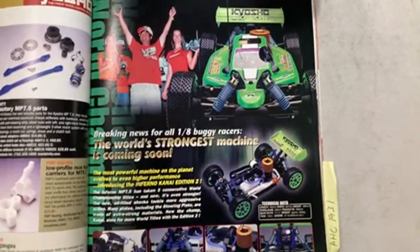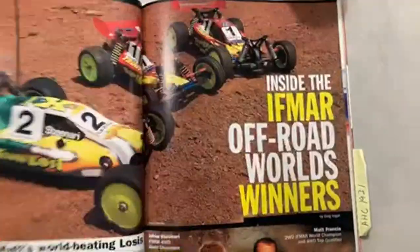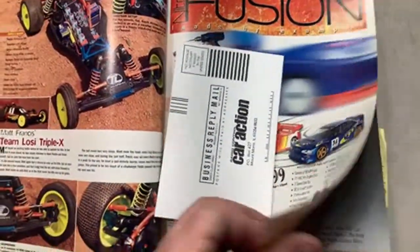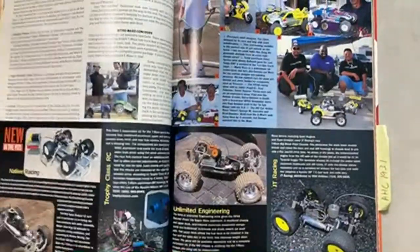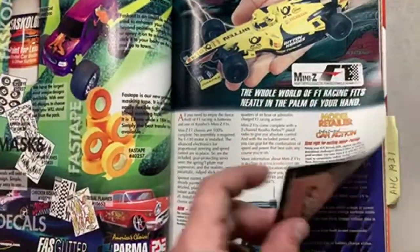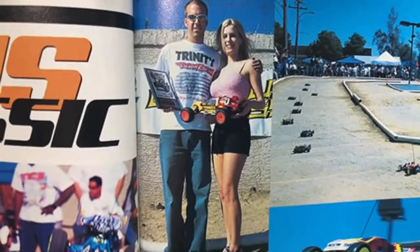Kyosho. Electrics. Batteries. Looks like more electrics. IFMAR championships. ESCs, LRP, MIP. Oh man, there's a lot of acronyms. My head's about to hurt right now. This is all just electric stuff. Oh man, it's this chick again. Yep, what I said before was accurate. She's definitely the best one.